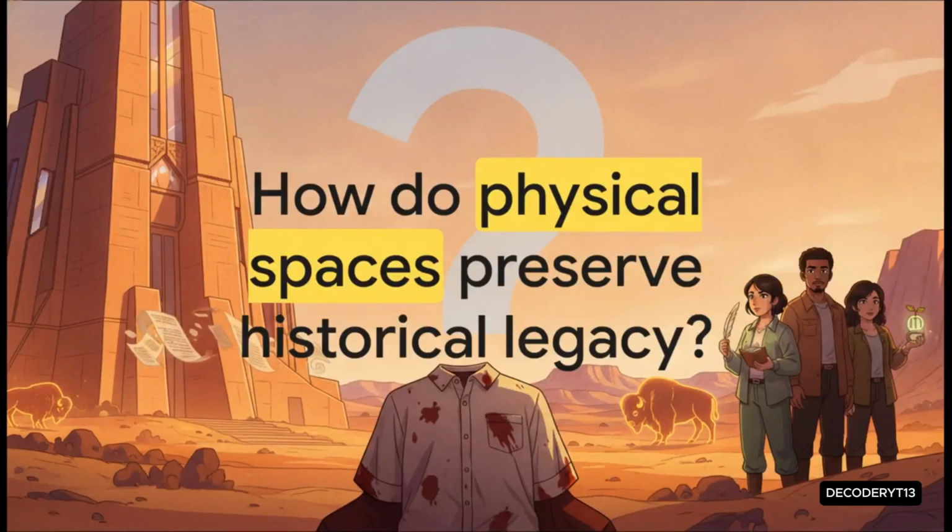As the U.S. officially kicks off its 250th birthday party with this grand opening, I want to leave you with this thought. When we look at bloodstained shirts, massive conservation records, and stunning architecture, how do these physical spaces and artifacts actually help preserve the spirit and sustainable vision of our historical figures for generations to come?